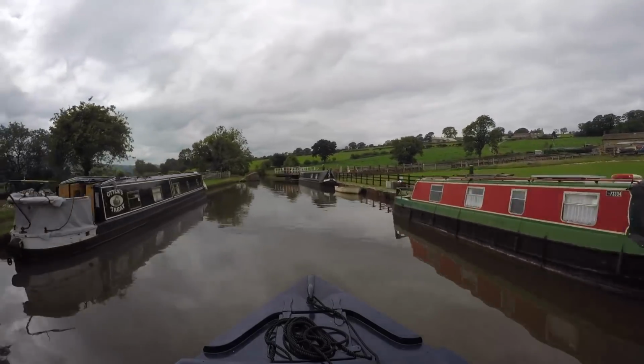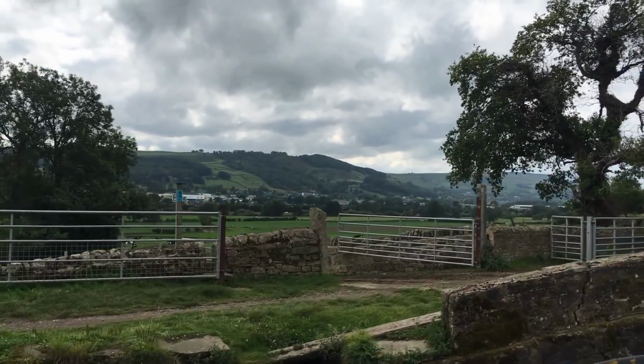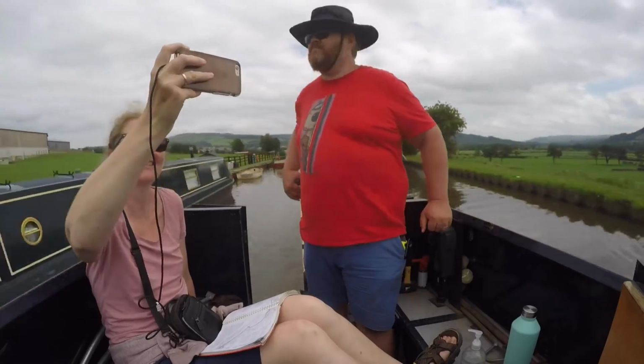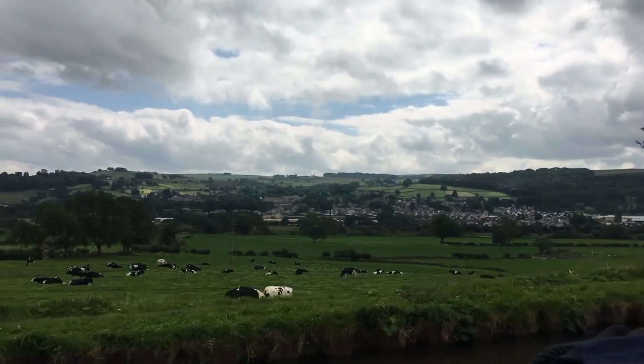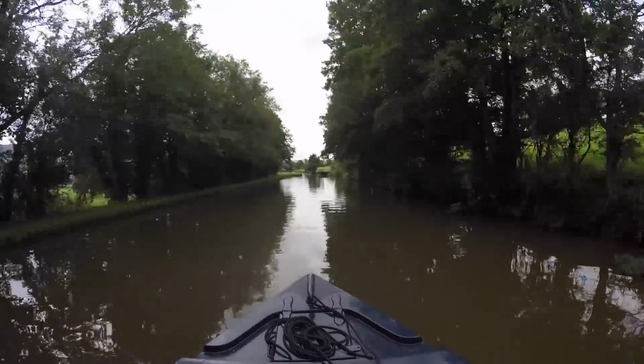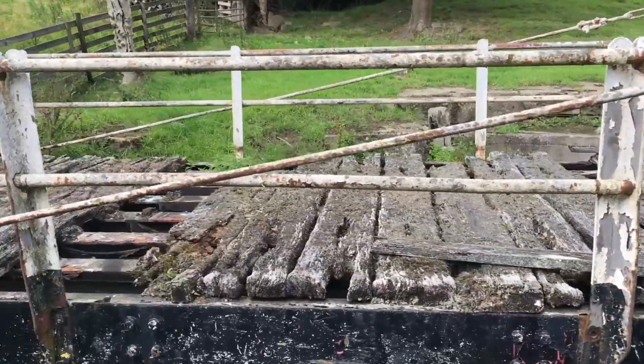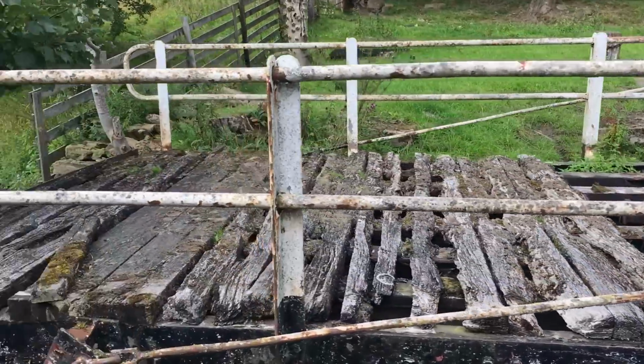The swing bridges just keep coming. This is the 10th or the 11th? I've lost count. This swing bridge is looking worse for wear. No wonder it's left open these days.